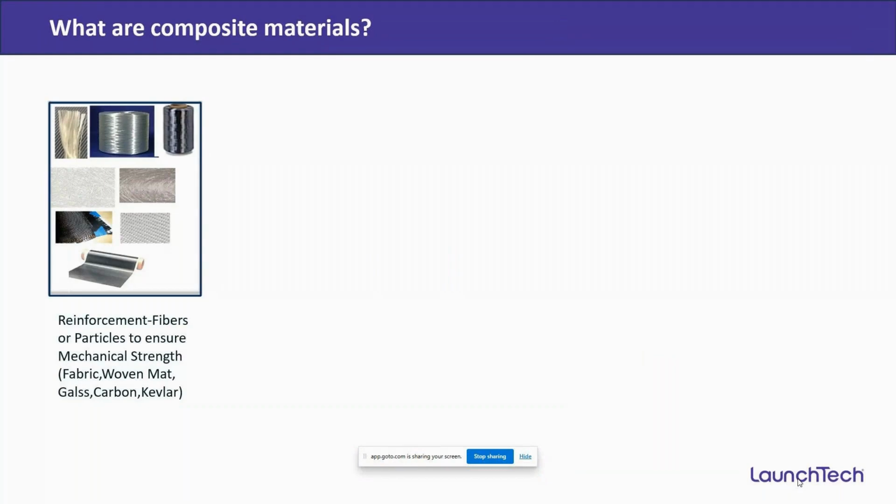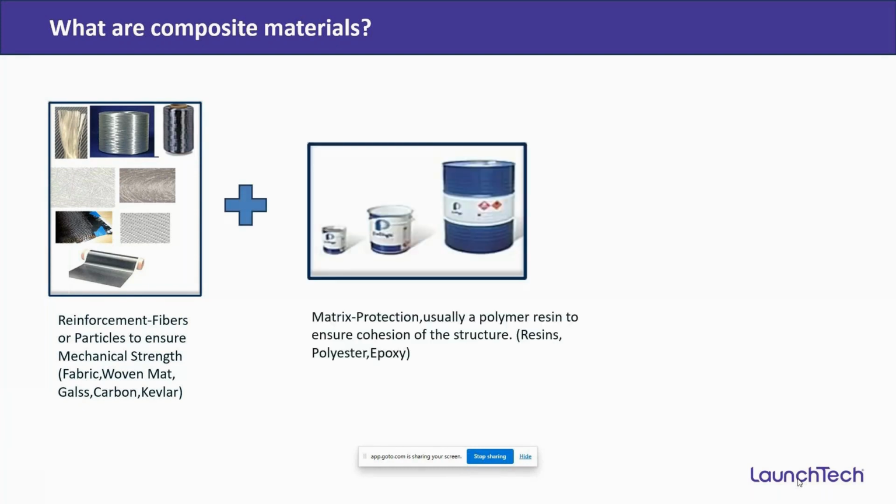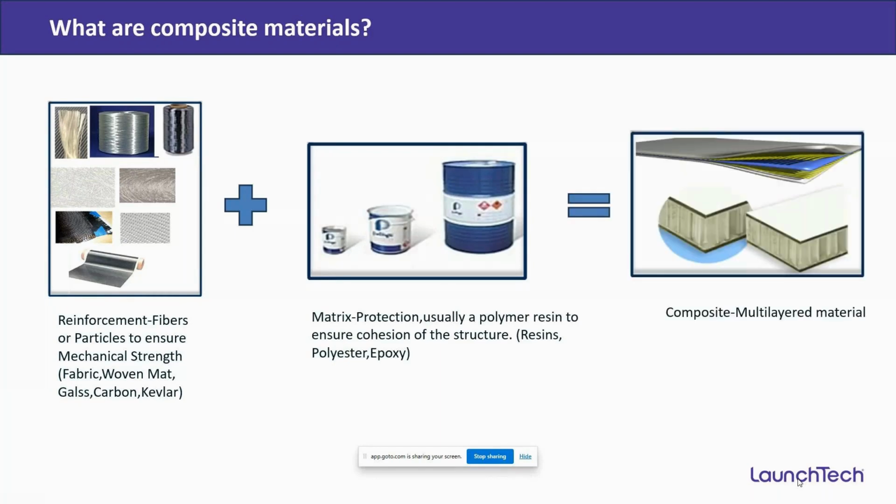The second is to establish what composite materials are. Generically, the term is the same across different industry verticals. When we define a composite material at an elemental level, it is made up of two constituents. One is what we call a reinforcement fiber, which is going to ensure mechanical strength, and the other is a matrix, which usually is a resin, which helps in the cohesive bonding of the structure. These two result in what we call a composite, or a multi-layered material.